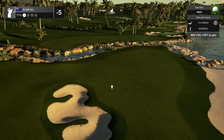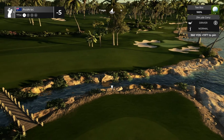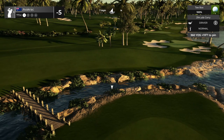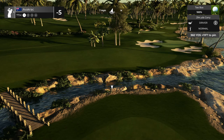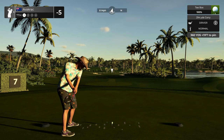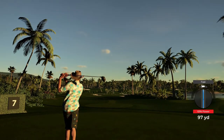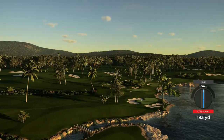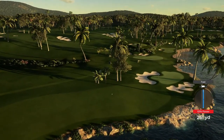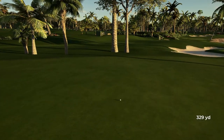All right, what do we got? Hybrid in the hand. Nah, wind's going with us. We're driving it. 8 miles. Oh, can I scrape over there? Might be able to get a lucky bounce on a rock. Oh, this is dangerous. Shit. Here we go. Oh, crushed it. Oh, we're on. We're on. Easy, easy done.